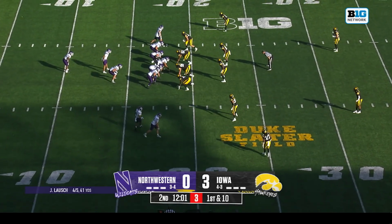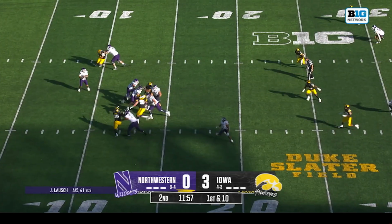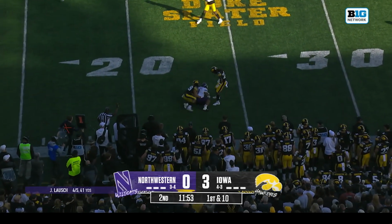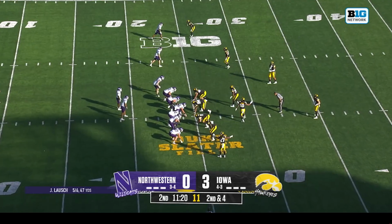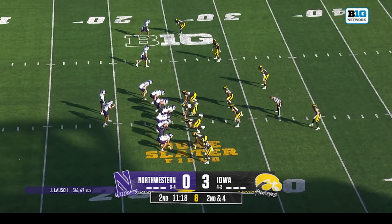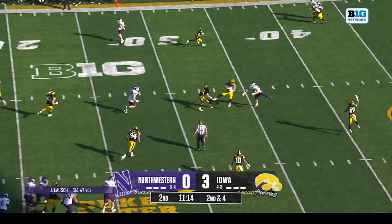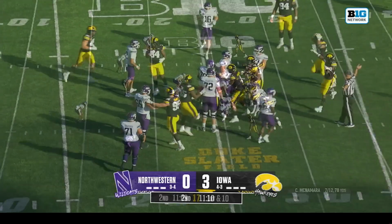He's a veteran. Heading the motion man on 1st down. Lausch all day to throw. Comes back to Porter, his running back, out of the backfield. And the tackle made by Sebastian Castro. 2 tight ends set. Lausch over the middle. Intercepted. Quinn Schulte.